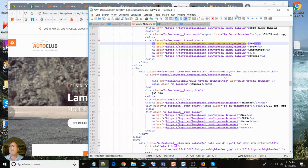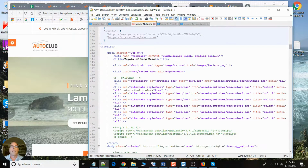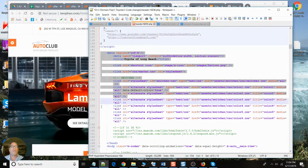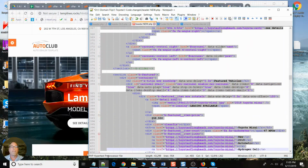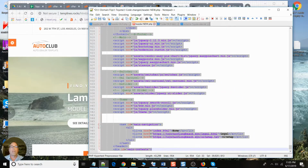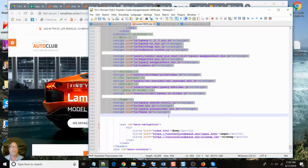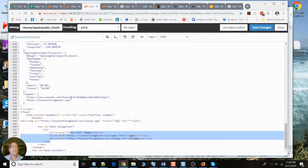So basically what I'm going to do is choose my text right here. And like I said, from 142 on down to about 950. Let's just grab all this HTML here. And I want to go down to about 942. I'm going to copy it. I'm going to come over here to my header.